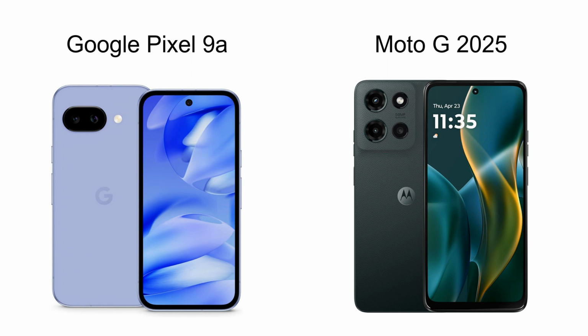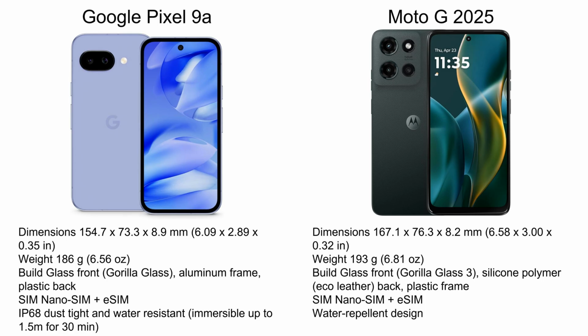Let's start and see what makes the Google Pixel 9a and Moto G 2025 unique. The Google Pixel 9a and Moto G 2025 differ noticeably in body design and size. The Pixel 9a is smaller and lighter, measuring 154.7 by 73.3 by 8.9 millimeters, and weighing 186 grams, which makes it easier to hold and carry.